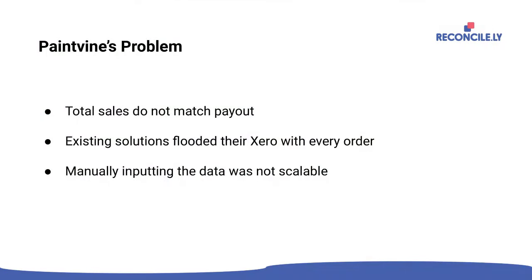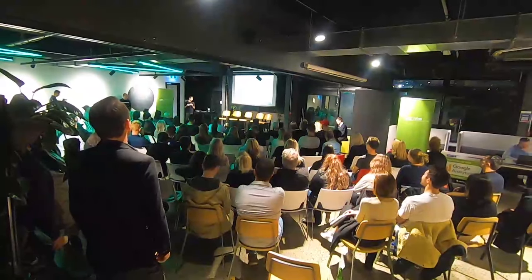So I had a couple of friends who had a Shopify store in paint bar. They had a lot of trouble reconciling their sales data inside of Xero. The core problem, which I imagine a lot of you are familiar with, is the total payout does not match the total sale amount. Existing solutions they tried were exporting every single order to Xero, and even when they did this, it still didn't match against the payout.